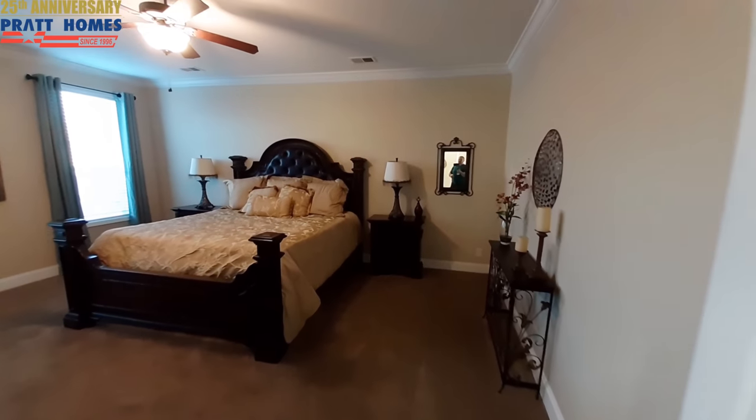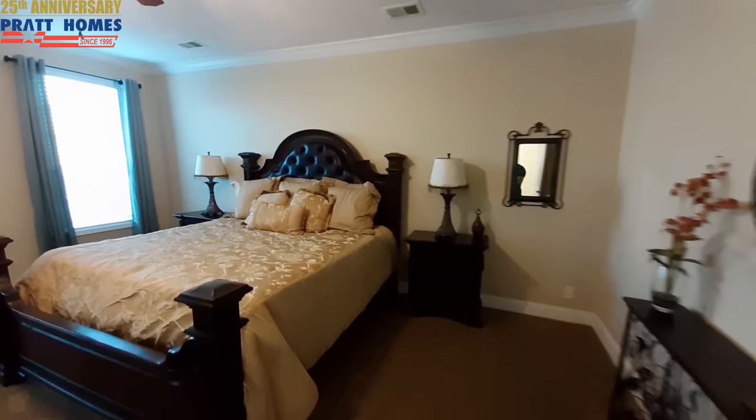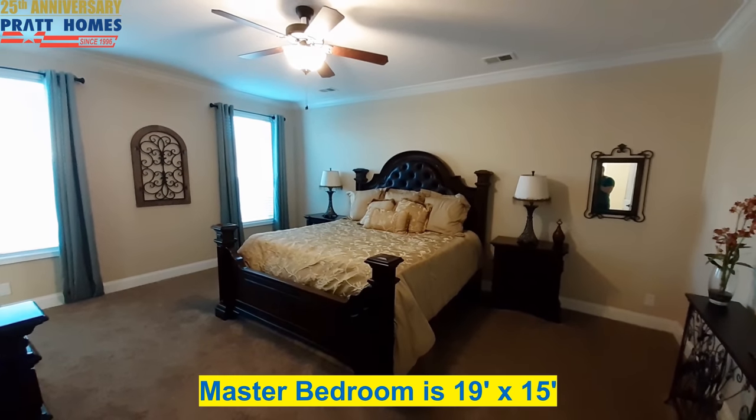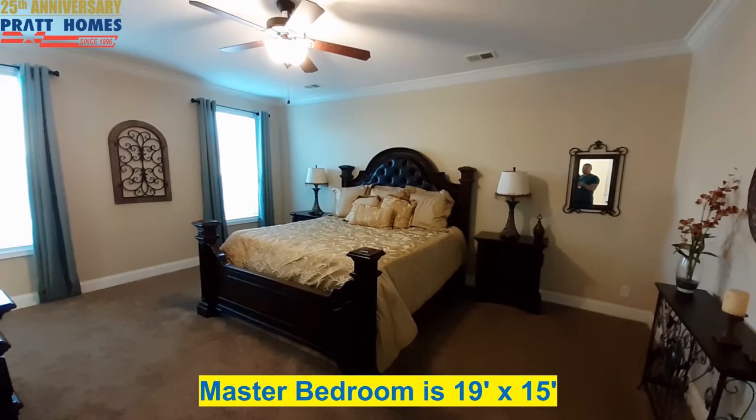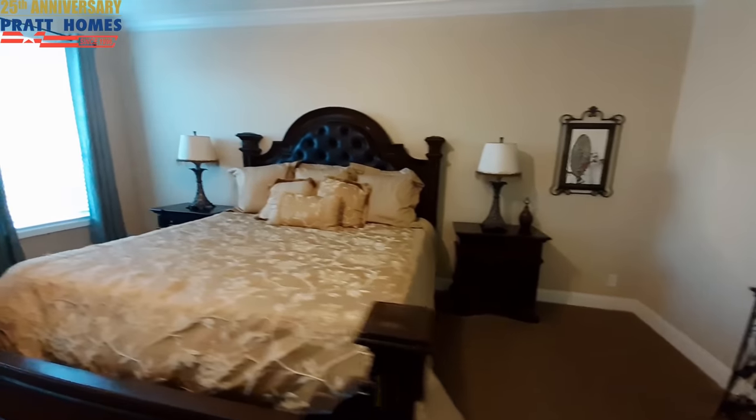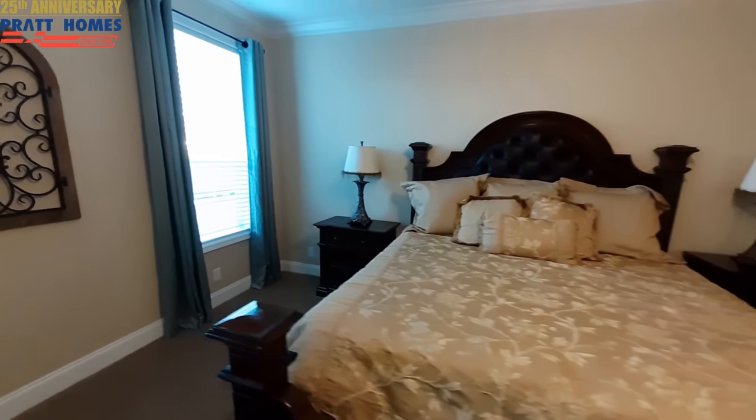Since we're here, we're going to go ahead and do the master bedroom first. Now look at the size of this bedroom when you walk in. That king size bed looks small in here. In order to fill this room, you're going to need a shack size bed.